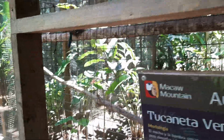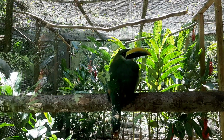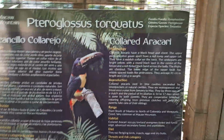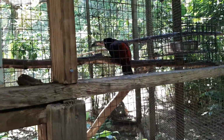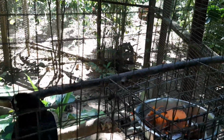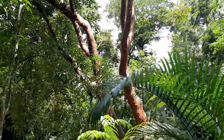Oh, a little baby, tiny one, a toucaneta. Wow, he's tiny. He's about, I don't know, 10 inches probably from head to tail. Where is he? Oh, there he is. Oh, look. Black one. It's eating carrots or something. Look at the colour of that tree. Oh, rusty bark on it.